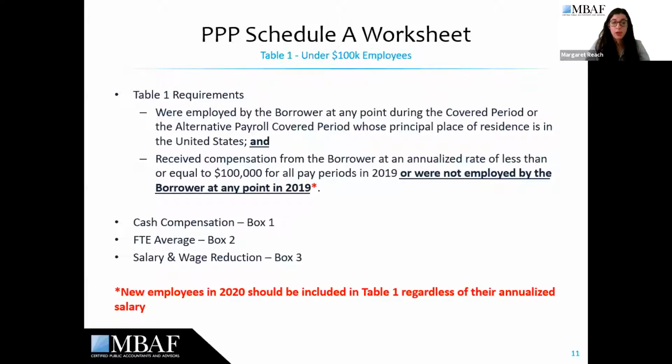So Table 1, like I said, is broken down into three boxes. The first is the cash compensation, which is payroll costs. The second is the FTE average, which I'm going to go into next. And the third is the salary hourly wage reduction.